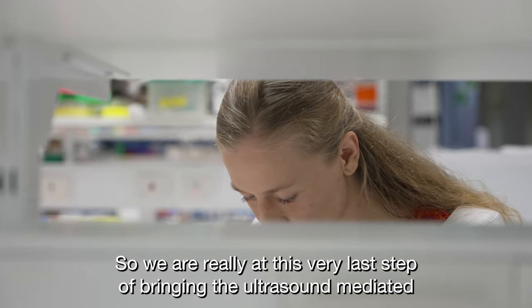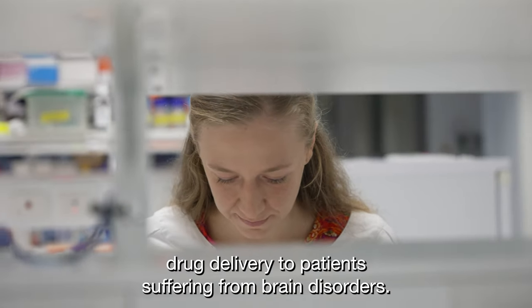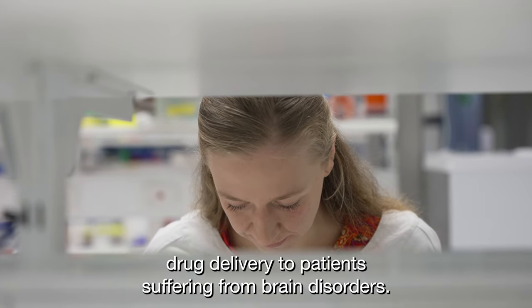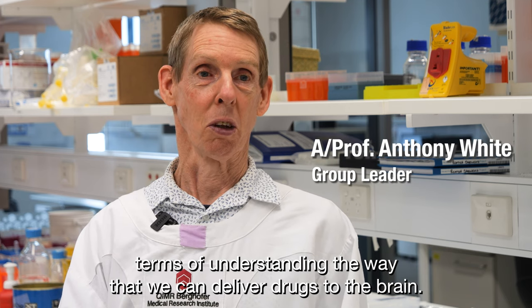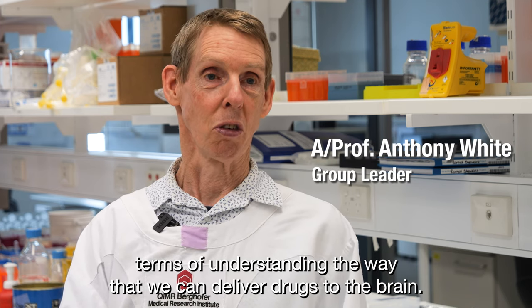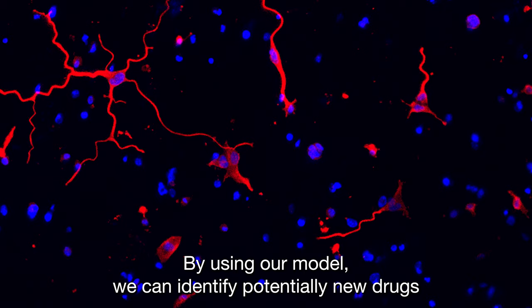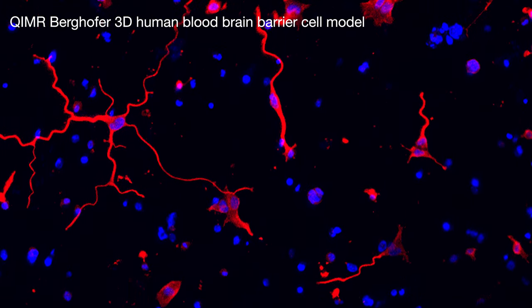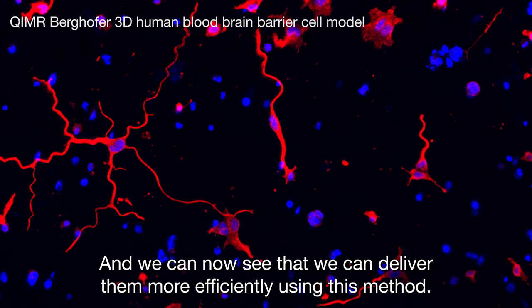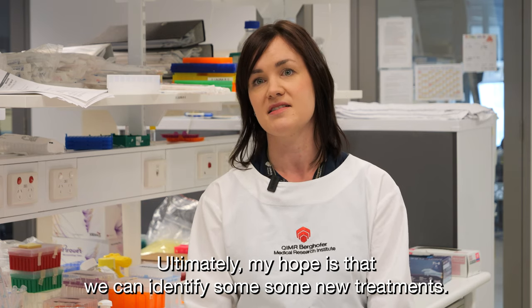So we are really at this very last step of bringing the ultrasound-mediated drug delivery to patients suffering from brain disorders. It's a major breakthrough in terms of understanding the way that we can deliver drugs to the brain. By using our model, we can identify potentially new drugs or old drugs that have been tested before that have failed, and we can now see that we can deliver them more efficiently using this method. Ultimately, my hope is that we can identify some new treatments.